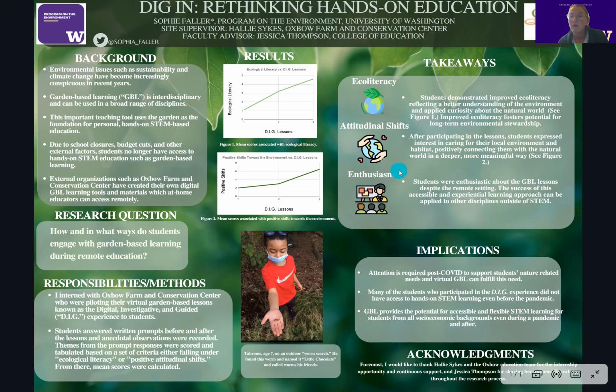The next big takeaway was attitudinal shifts, specifically positive attitudinal shifts towards the environment. So as we see in figure 2, students expressed interest in caring for their local environment and habitat after the lessons. And it really connected them with the natural world in a deeper, more meaningful way. And both of these are sort of tied together, fostering long-term environmental stewardship.